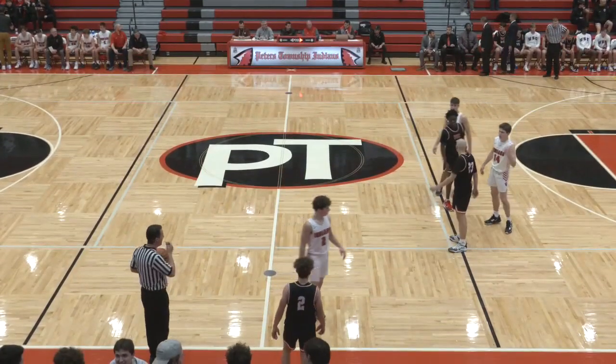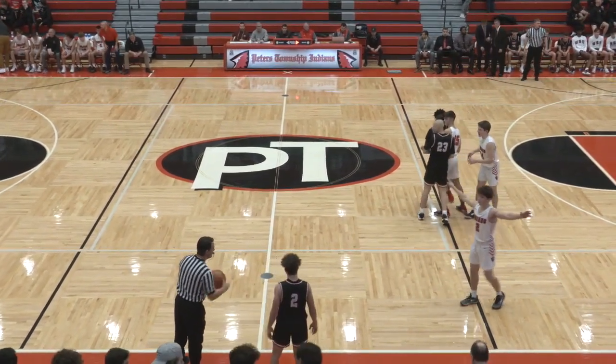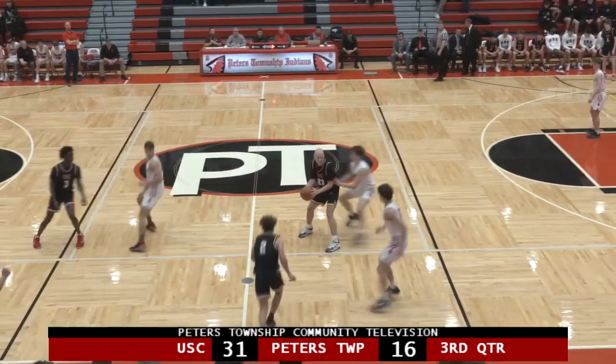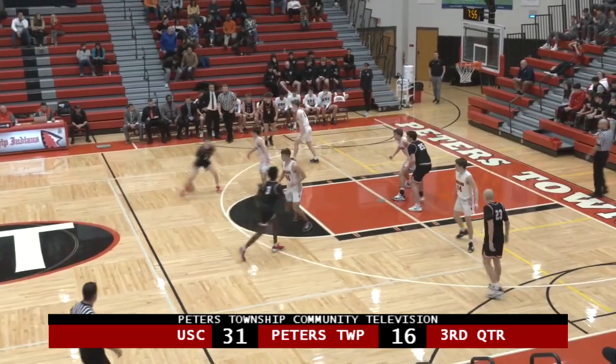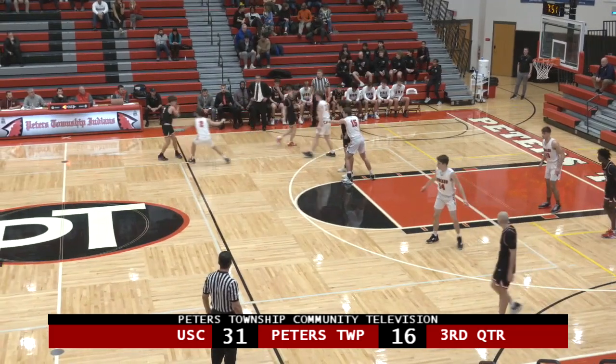And we're back for the second half. Upper St. Clair and Peters Township. The Indians are nearly doubled up, 31-16. They were outscored 17-6 in the second quarter, which by anybody's book is not good news for the home team. But out they come, see what they can chip away into this lead.